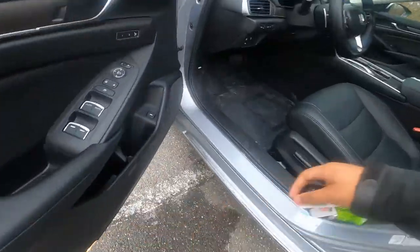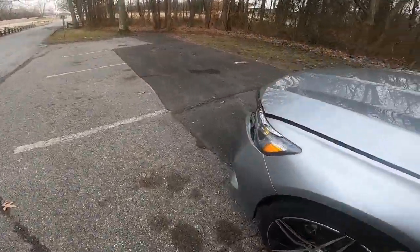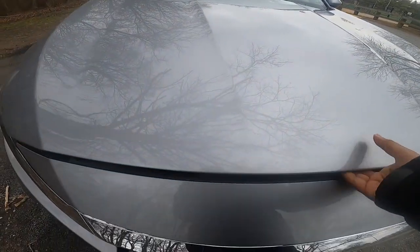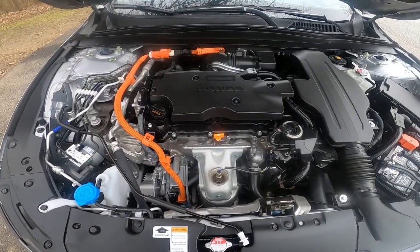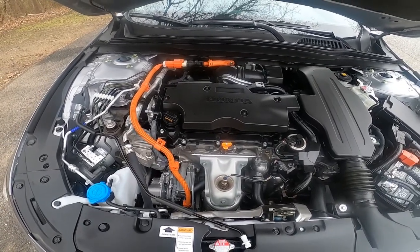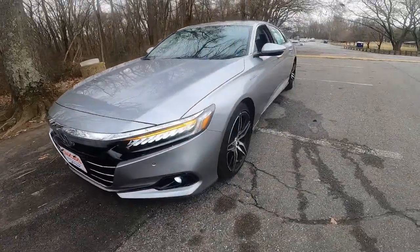Let me show you under the hood. Pull that out. 2 liters, 4-cylinder. Produces 212 horsepower, 232 pound-foot of torque, while getting 43 miles per gallon combined. 44 in the city, 41 on the highway. This one is rated for more city driving. 0 to 60 is 6.7 seconds.